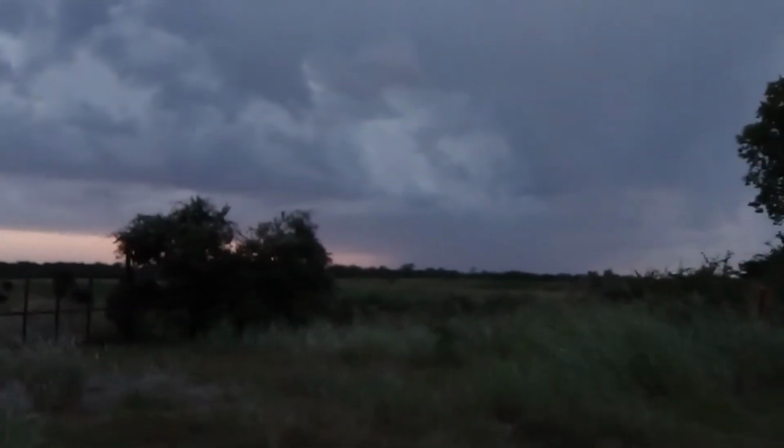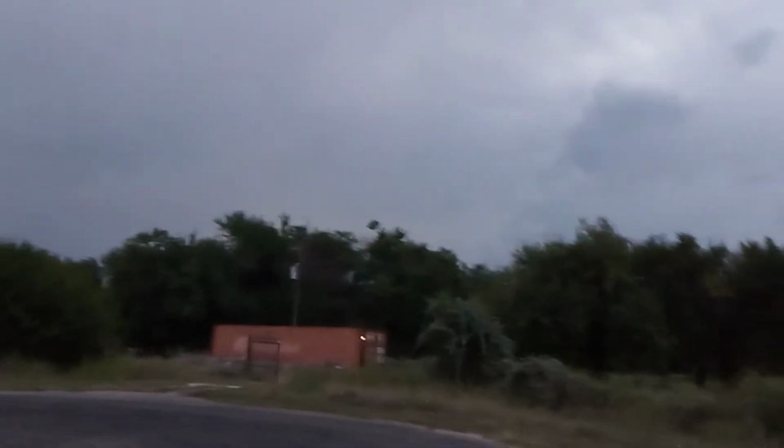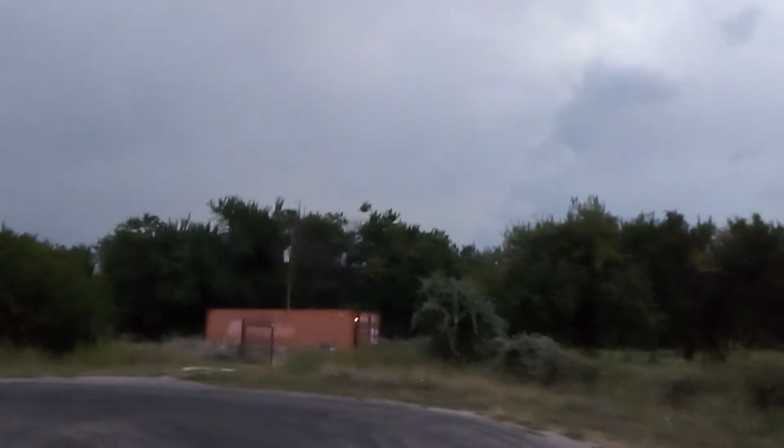Just noticed over my shoulder some really fascinating lightning, so let's go ahead and finish that 360 we started in the other video. And watch this stuff over here. If I remember the radar correctly, there's a very intense little storm right there.